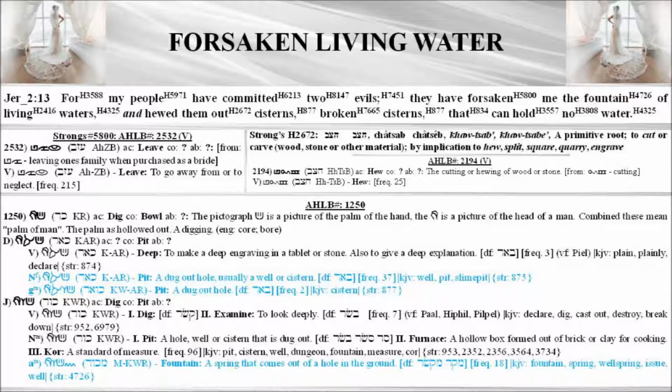At the V, we see it's the ayin, the zayin, and the bet. It's to leave, to go away from, or to neglect. At the family root, the action is to leave. It says it comes from the zayin bet, leaving one's family when purchased as a bride.